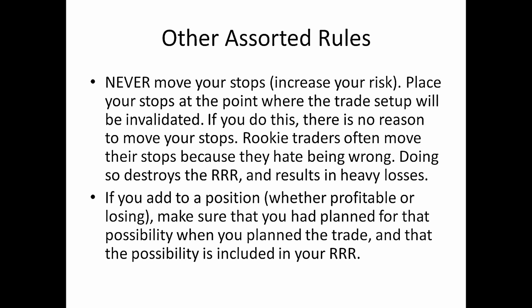A couple other assorted rules. Never move your stops, by which I mean never increase your risk. Place your stops at a point where the trade setup will be invalidated, and if you do this, there's no reason to move your stops.